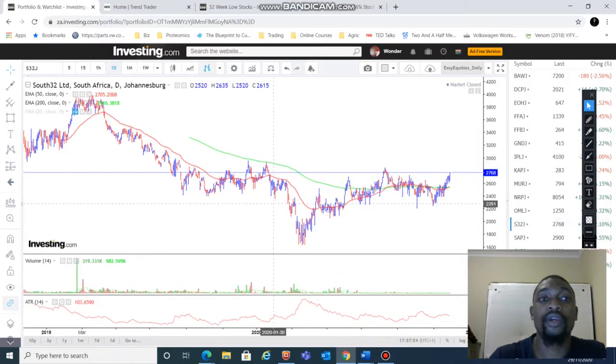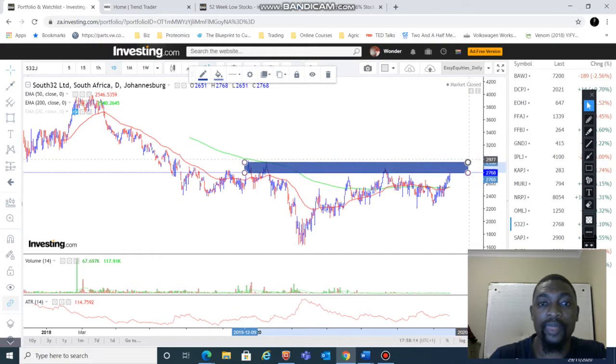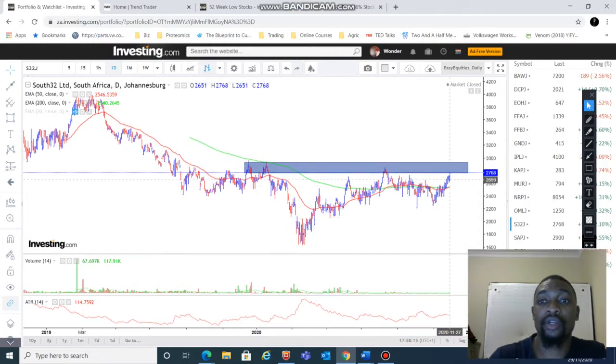Okay, another one, the final one, is South32. As you can see, it's been trading lower with a bit of consolidation. There have been several attempts for the stock to break above the 200-day moving average, but it has just been consolidating. What you want to pay attention to is the potential resistance along this level. So again, the stock can still find resistance and trade lower, or else it can break above this resistance level and continue to trade higher.